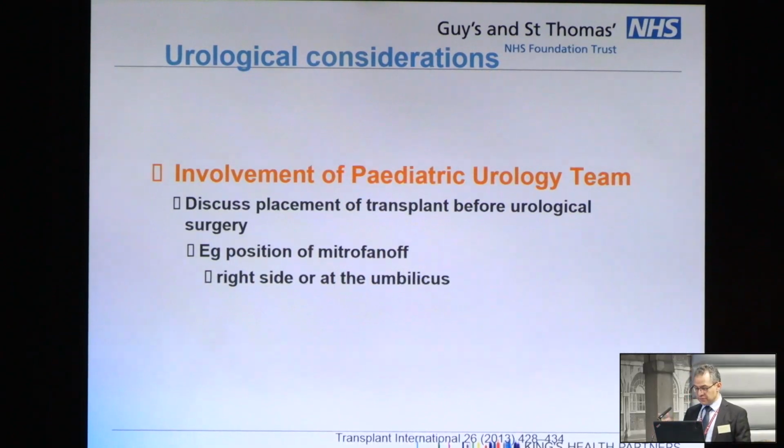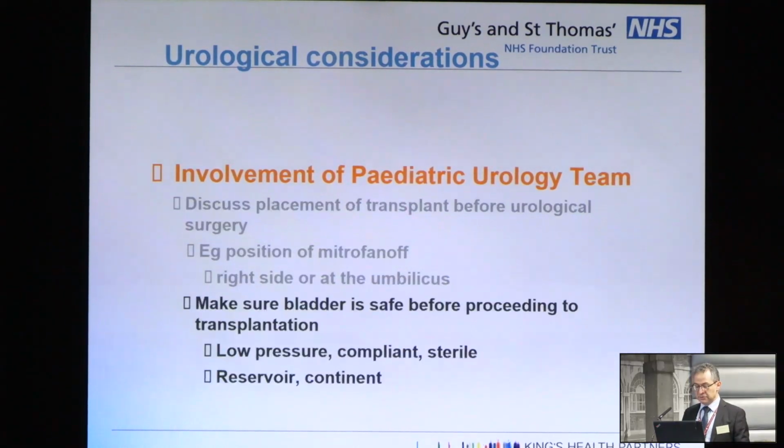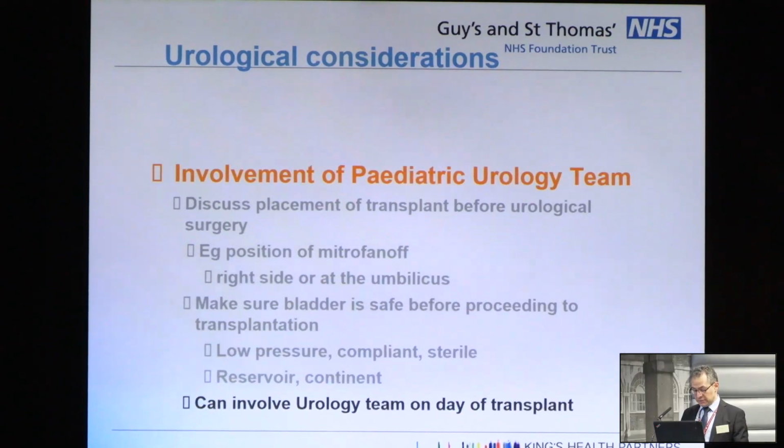So we'll always involve the urology team pre-transplantation. We can also discuss potential sites for the Mitrofanov as well. As I mentioned before, right side or umbilicus, for example. And we've heard a lot about making the bladder safe, and we want a low pressure, compliant, sterile, and a decent reservoir before transplanting, and also continence.